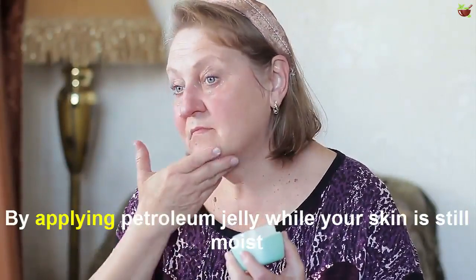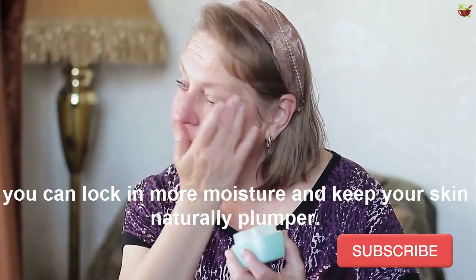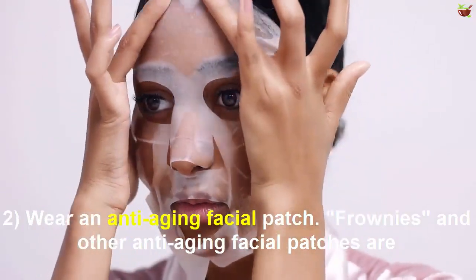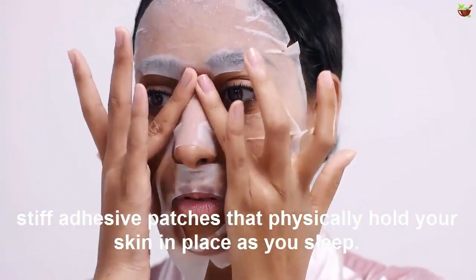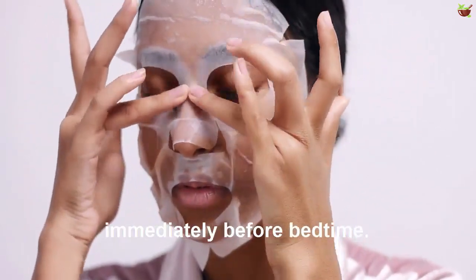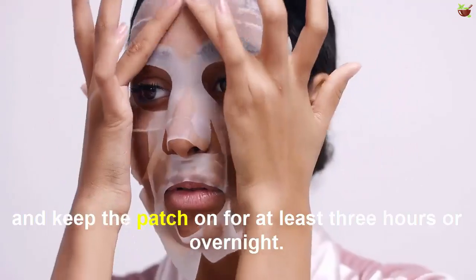By applying petroleum jelly while your skin is still moist, you can lock in more moisture and keep your skin naturally plumper. Number 2. Wear an anti-aging facial patch. Anti-aging facial patches are stiff, adhesive patches that physically hold your skin in place as you sleep. Smooth out your skin and apply the patch directly over your forehead wrinkles immediately before bedtime. Make sure that the entire wrinkle is covered and keep the patches on for at least 3 hours or overnight.